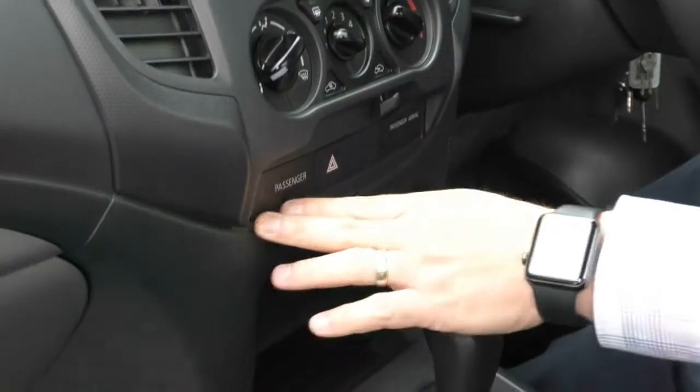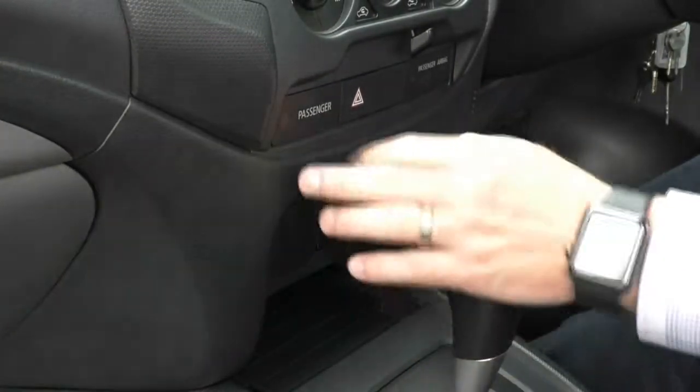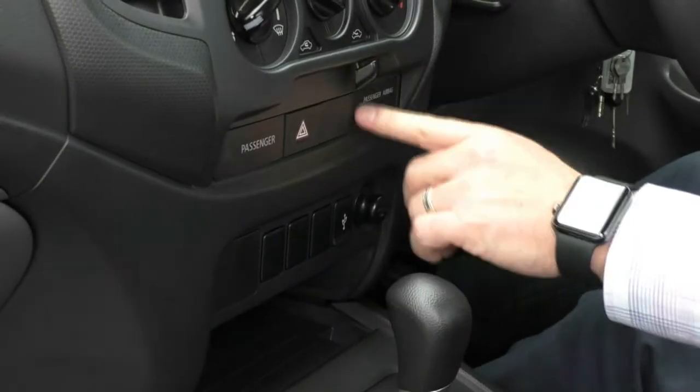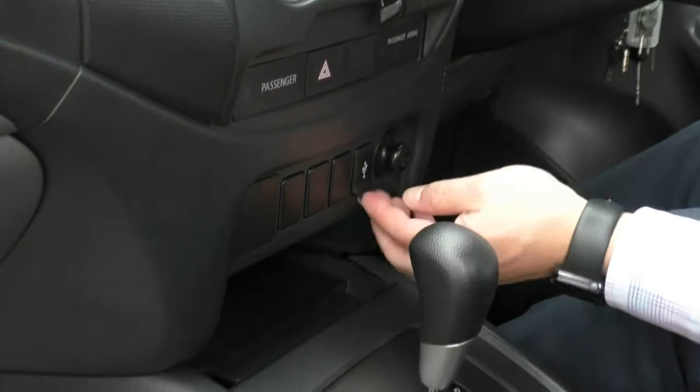A couple of warnings on the dash here. You've got passenger front seat belt warning if there's someone sitting on the seat and they haven't got the belt done up. And then you've got your hazard lights, and also passenger airbag warnings, because you can actually turn these off on the passenger side.